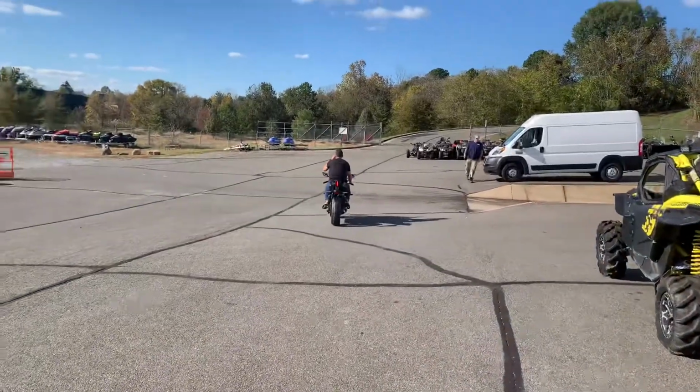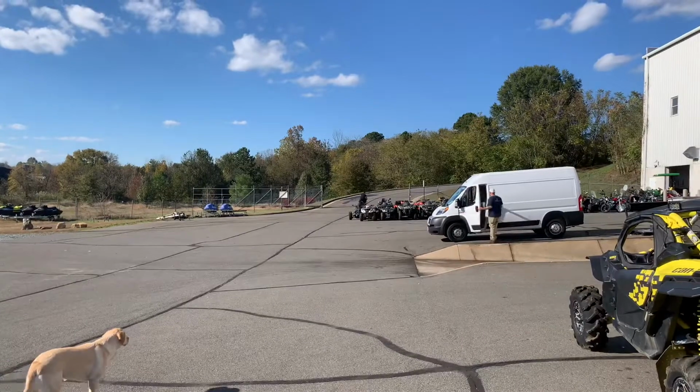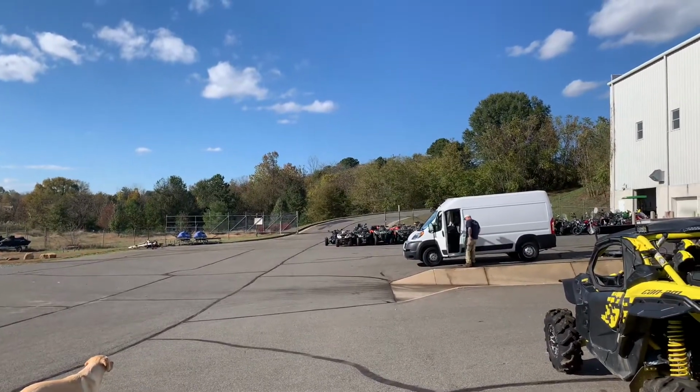As you can see, all of the angles, and this is the all black version. These are some of the technicians test riding it just to make sure it's ready to actually go to a customer.